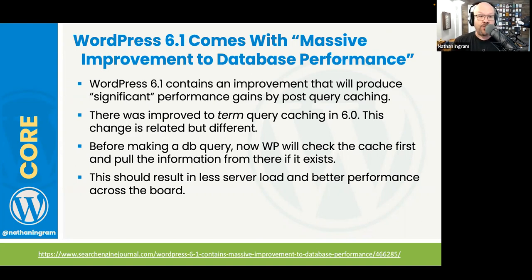Now, in 6.0 of WordPress, they made some changes to term query caching. This is similar, but different. Basically, what this means is that before going to look for information in the database, WordPress is going to check the cache first and pull information from there if it exists. So that should result in less back and forth from the server, quicker load, better performance across the board. This is really, really good news for us. So there you go. That's going to be fun to see.